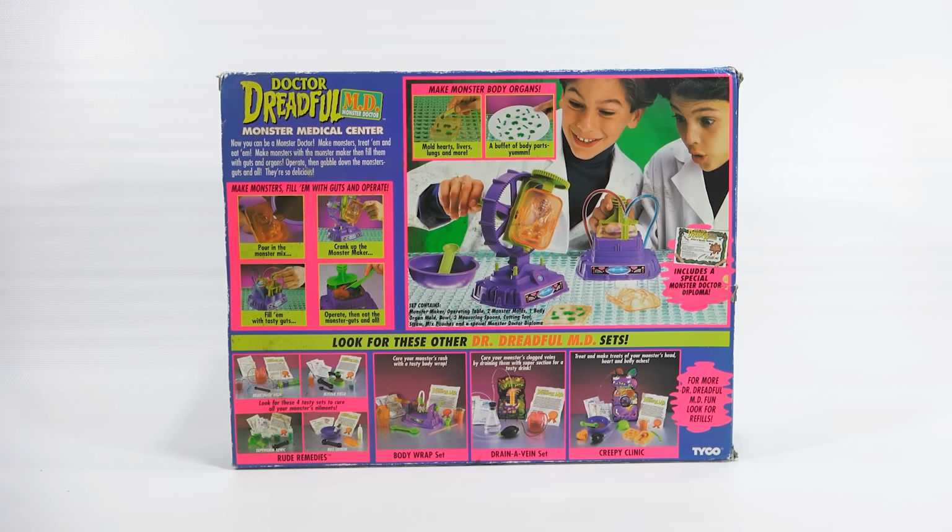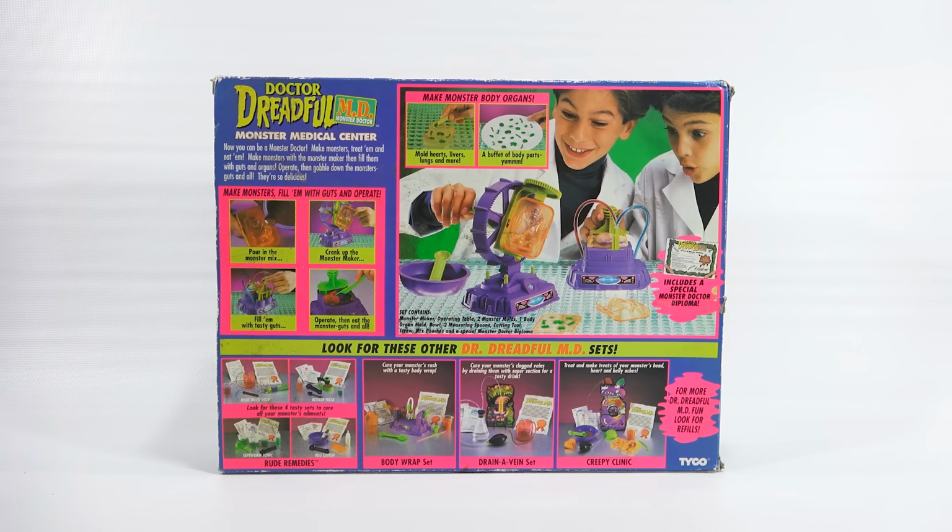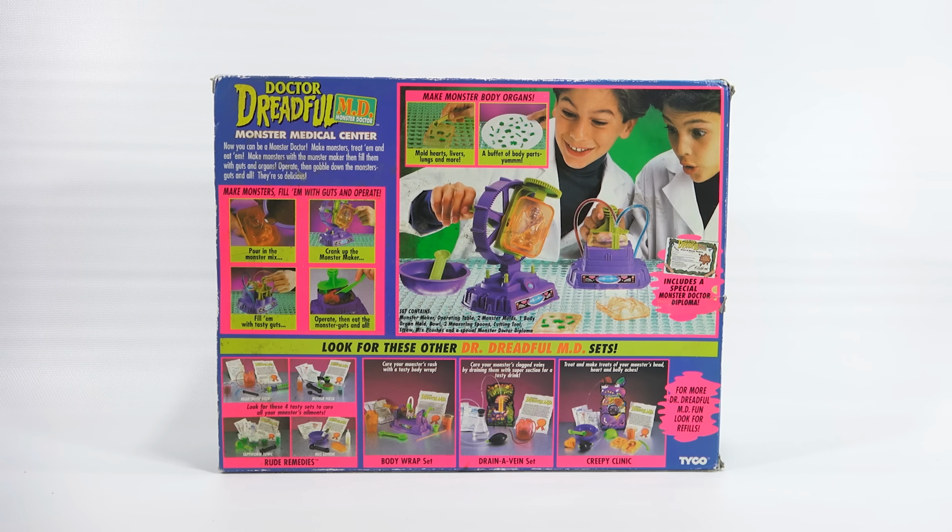So, let's see here. Now you can be a monster doctor. Make monsters. Treat them and eat them. Make monsters with the monster maker, then fill them with guts and organs. Operate. Then gobble down the monster's guts and all. They're so delicious. Oh, that sounds so great. And then in the top, it says, make monster body organs, mold hearts, livers, lungs, and more, a buffet of body parts. Yum! And then back here now, make monsters, fill them with guts and operate, pour in the monster mix, crank up the monster maker, fill them with tasty guts, operate, then eat the monster guts and all.